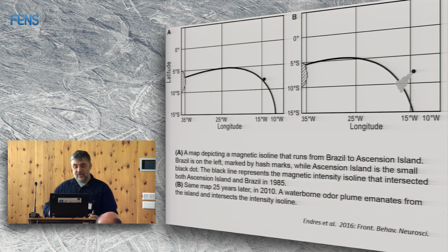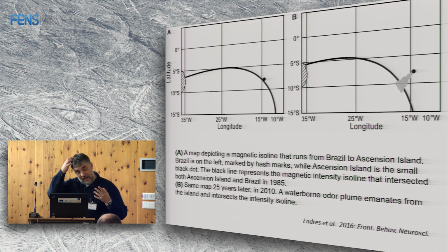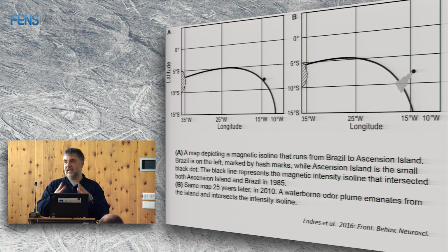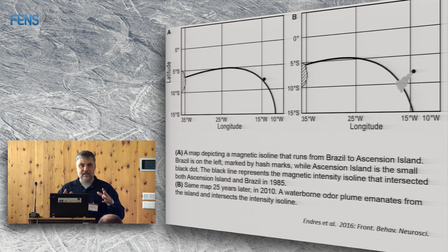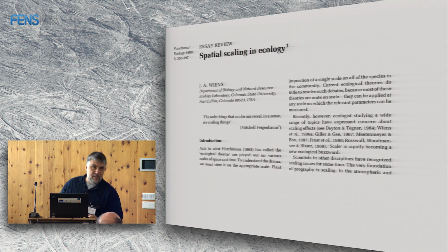It has shifted. However, people have modeled this situation, and they assume that if there is a waterborne odor plume that emanates from the island, the magnetic isoline would still be sufficient not to hit the island, but to hit this plume. And in this particular case, it would be a solution, but it would then mean that a turtle needs a two-step navigation, because it would not be able to find the island on the basis of its memorized magnetic parameters alone. It would only be able to find the more or less general vicinity. And with the spatial resolution of the magnetic map, I want to show you this paper, this review.